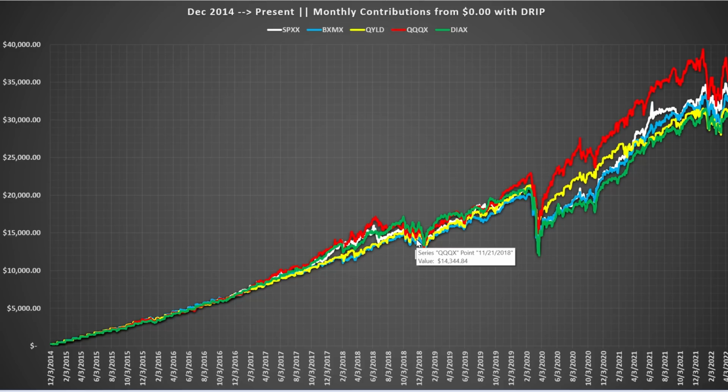And this is from monthly contributions starting from $0. Pretty much all stuck together, all the investments here, except here at the end, we've got QQQX with respect to portfolio value taking off here from the others. And at the end, a little bit higher than SPXX.